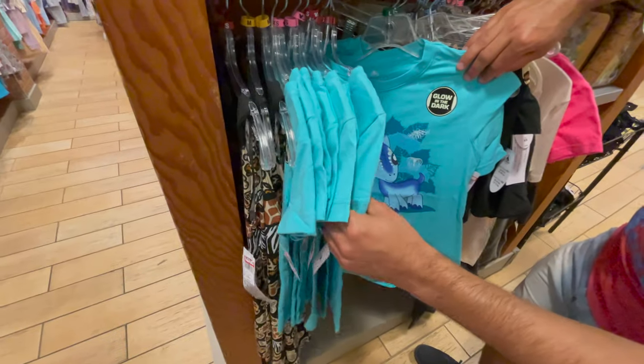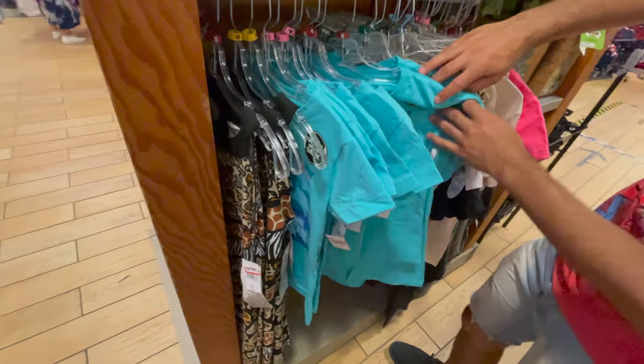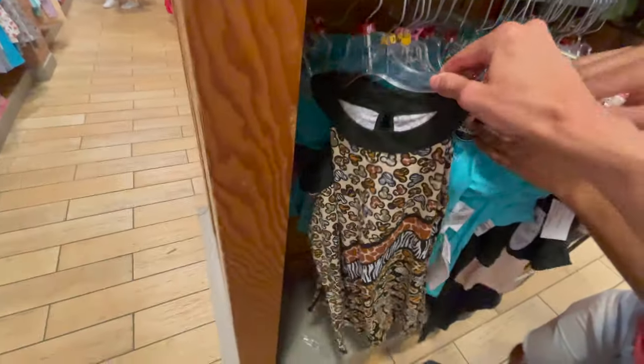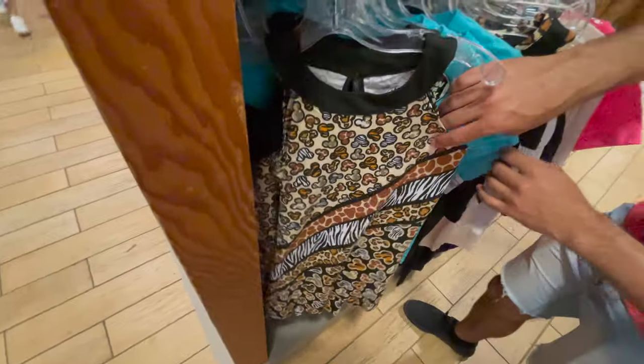$9.99. This is a glow-in-the-dark Pandora shirt. Lots of sizes. $7.99. These dresses are $12.99. Okay, so like little rupees. All right, so moving on.